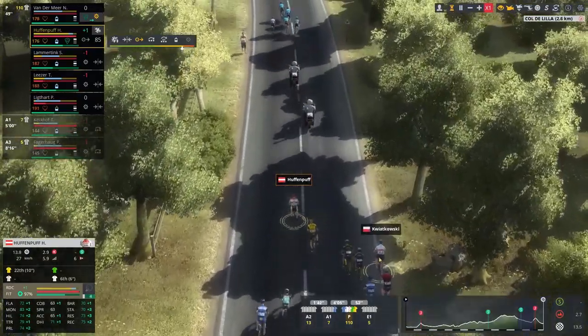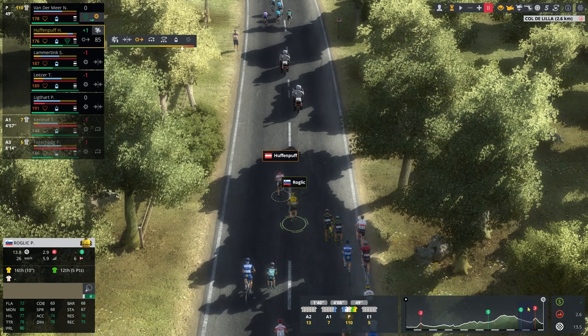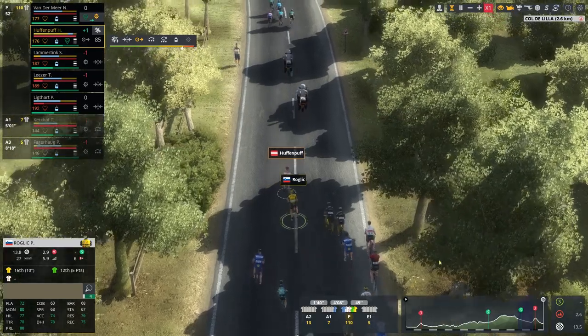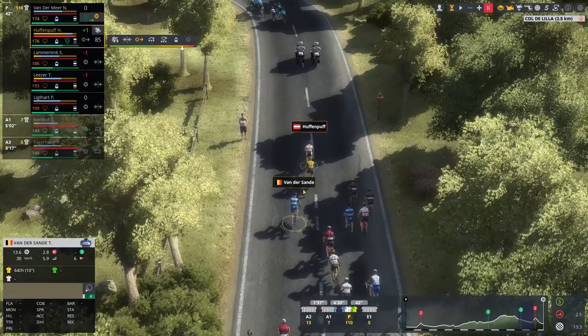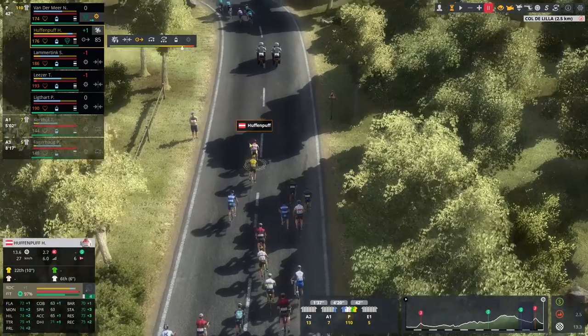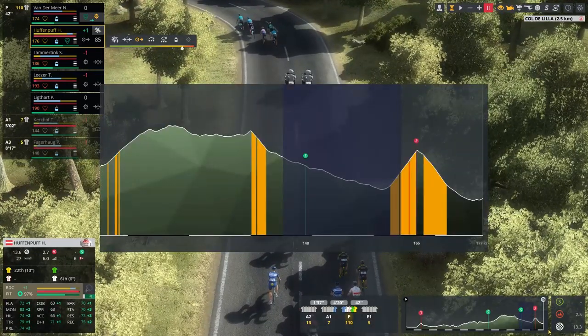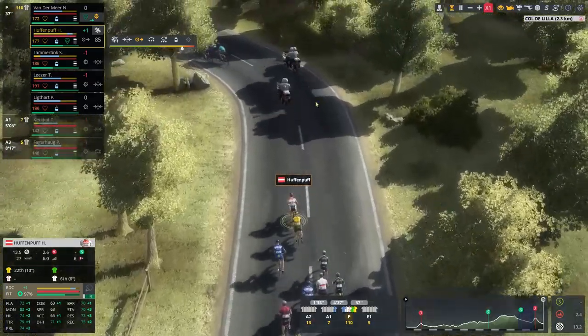We can always go... Is that an opportunity? There's a bit of a gap here, but Roglic is on my behind. No, they had... Oh! Is this an opportunity now? Because they are a little behind. But it's 13 kilometers to the finish. So, no, it's not really an opportunity.